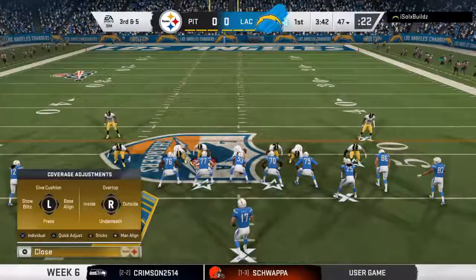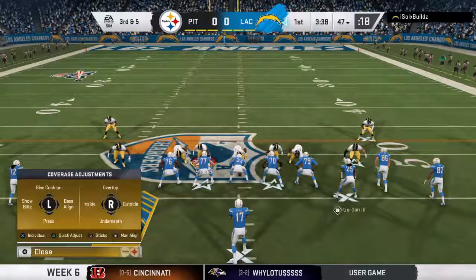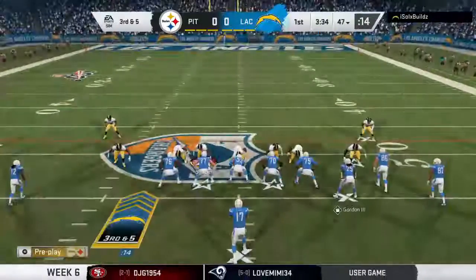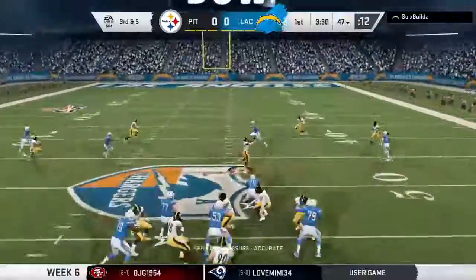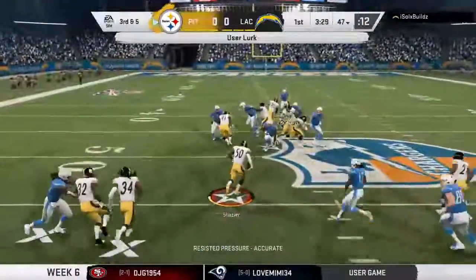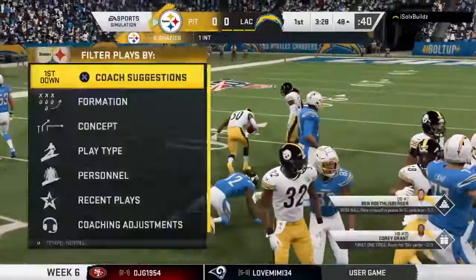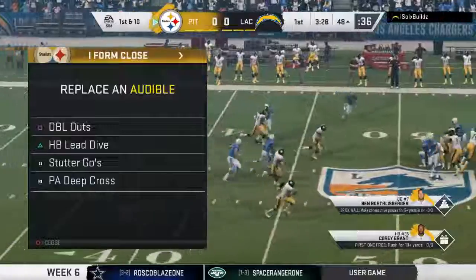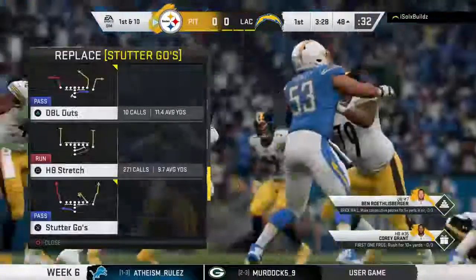They've moved it well, but here's 3rd down. Working out of the gun, Rivers. And he fires one that's intercepted. Picked off by Ryan Shazier. And he'll take it across midfield and down to the 48-yard line. Certainly not how they envisioned ending their opening drive here in the first quarter.